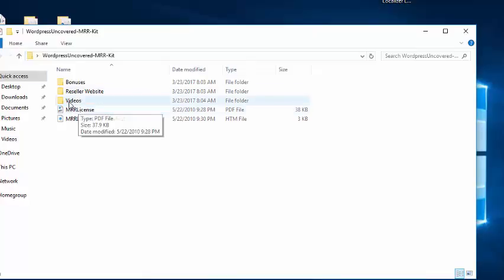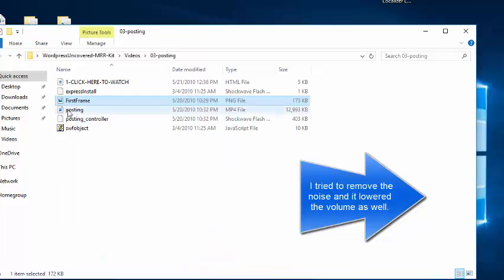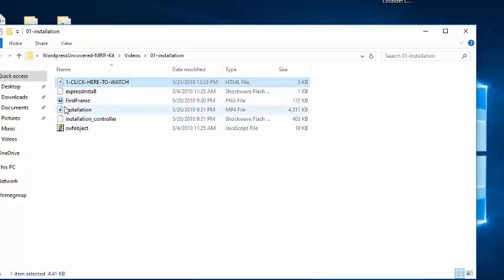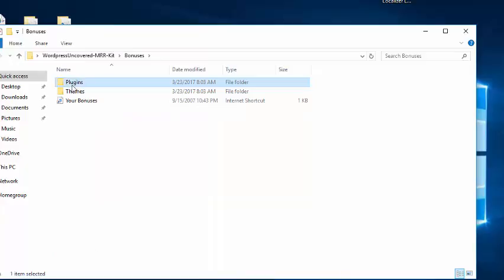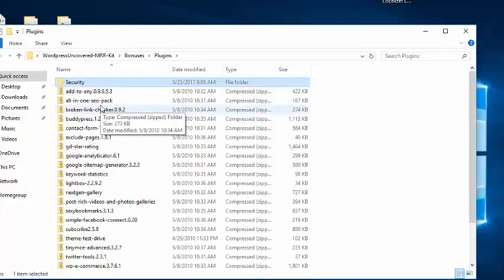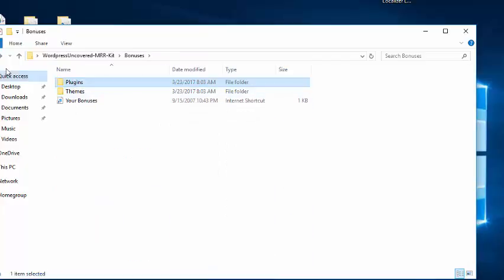Okay, and here are the videos, as you can see them here. Here's the MP4 and installation. There we go. And the bonuses now. Here they are. You have themes. Quite a lot of themes here. And you have plugins. You have quite a lot of plugins as well. Here, as we can see them. See, you're getting quite a deal for just $17.